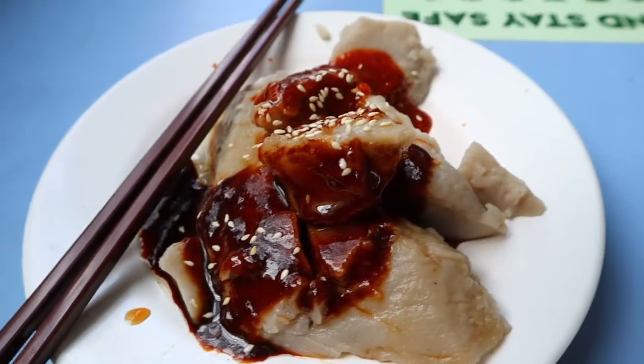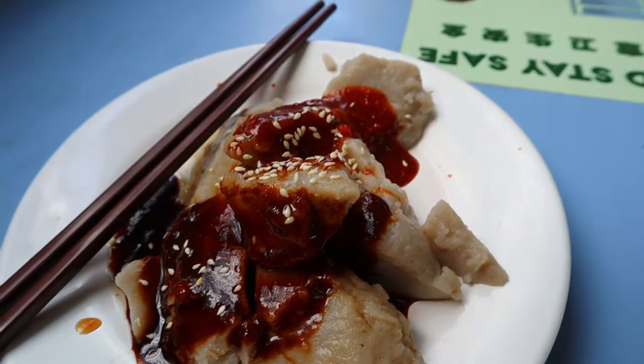What I've heard is that this yam cake is supposed to be super bouncy. Yam cake is savory, it's not a sweet thing, but it's supposed to be really fluffy at this store. So let's try this out.